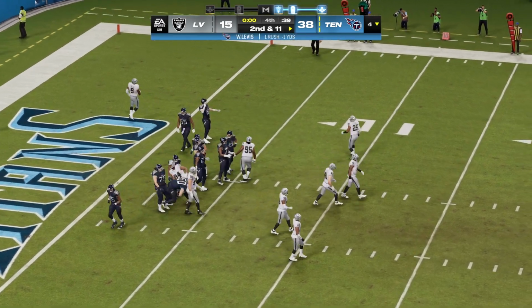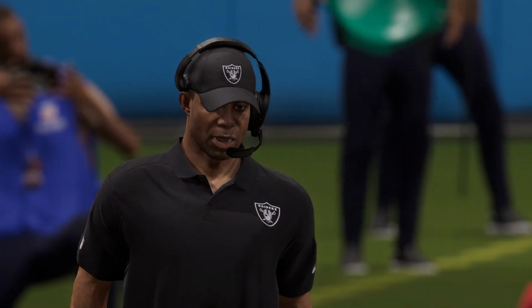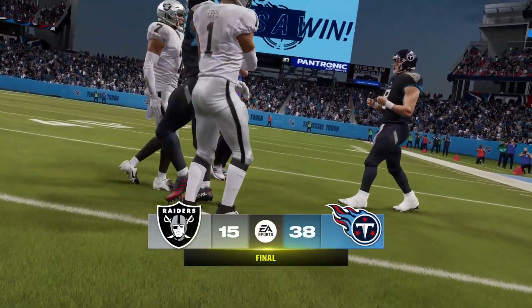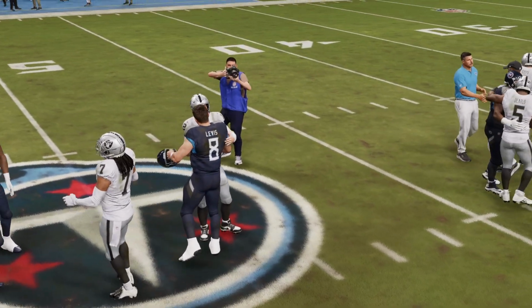Levis takes a knee here, and that should just about do it. So this one, a Tennessee Titan victory. And when you break it down, this was just a thoroughly dominating performance. And I truly thought that we'd have a tight game coming into this one. I think you felt the same way based on our conversation after the production meeting, but obviously not the case.